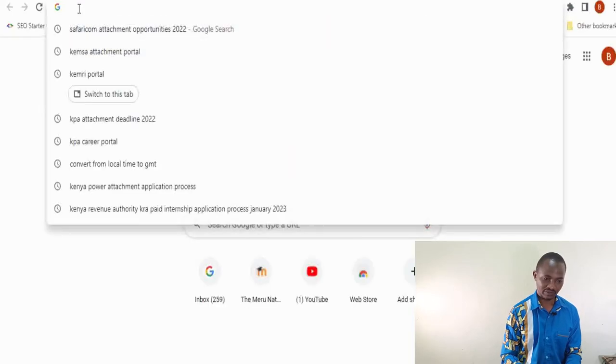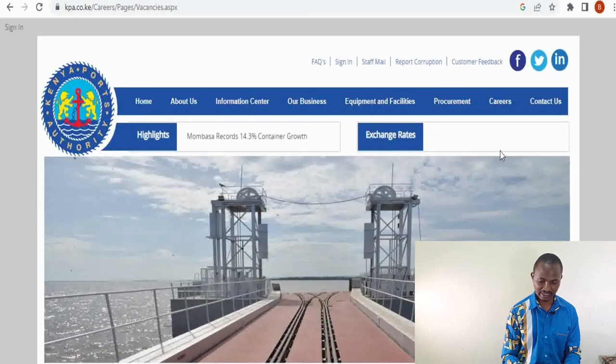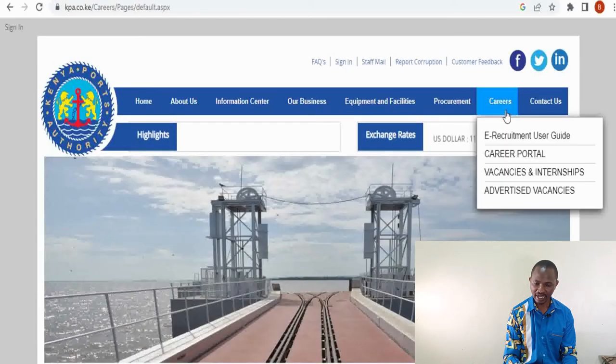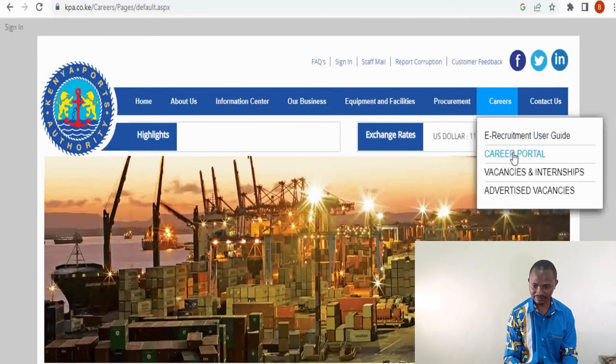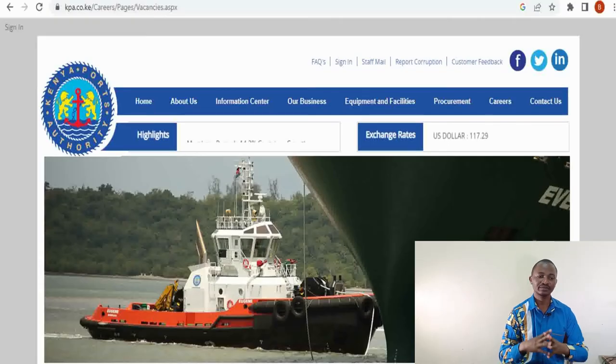Then another institution I wanted us to mention that you can try to apply for attachments is Kenya Port Authority, or KPA. I was trying to check about KPA and I realized KPA had already closed their portal. KPA offers attachments and internships, though their portal usually closes around early November. I didn't realize that in time, I could have created a video for KPA attachment and internships. So they also have an online portal for applying for internships and job opportunities. So I think that is it.